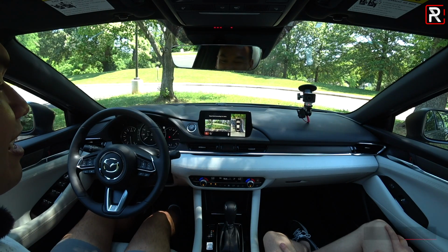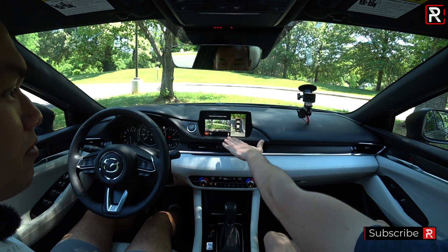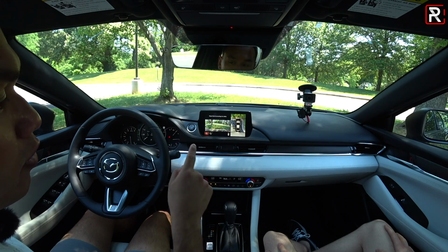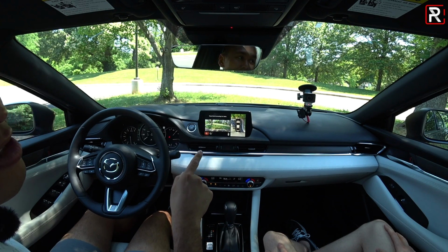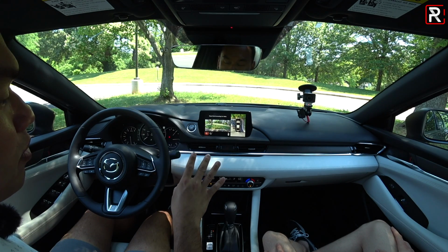But there's one sore part about this interior, and it's that head unit there. Yeah, I know. If they changed this and modernized the infotainment, this car would be perfect. Even look at this thing. It's got a 360 camera, which is nice, but the resolution looks like it's from 2010. It's very grainy, and I just think it looks terrible. I applaud them for adding it, but I think it's a generation or two behind now.